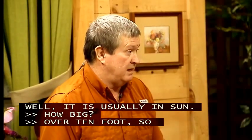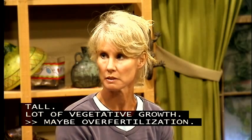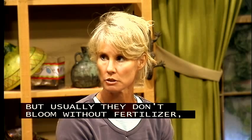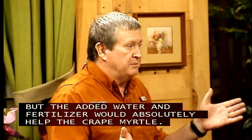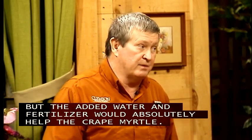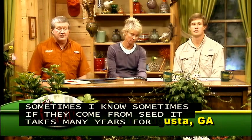Maybe some more fertilization. I know they're sort of heavy feeders, but usually they'll bloom without fertilizer, but added water and some fertilizer would absolutely help a crepe myrtle. And sometimes, I know for a fact, they come from seed, too. And if they come from seed, it takes many years for them to flower.